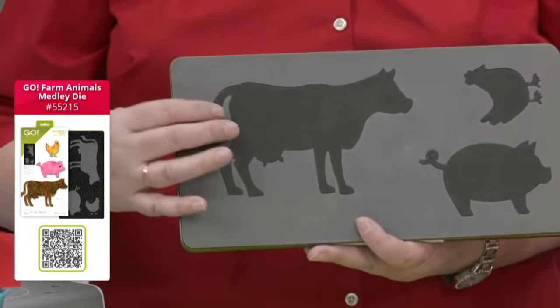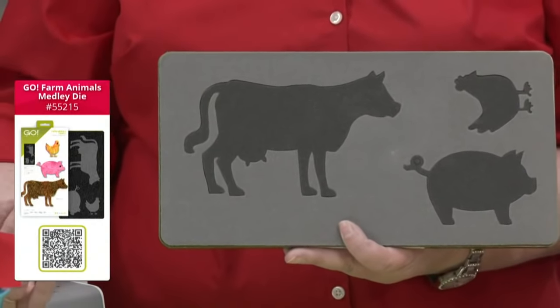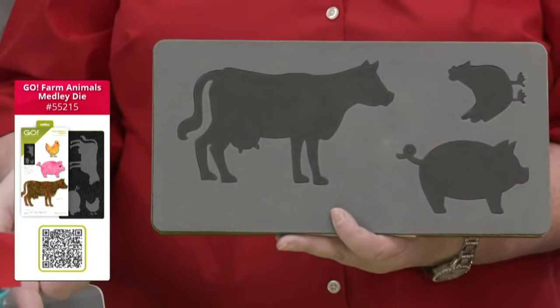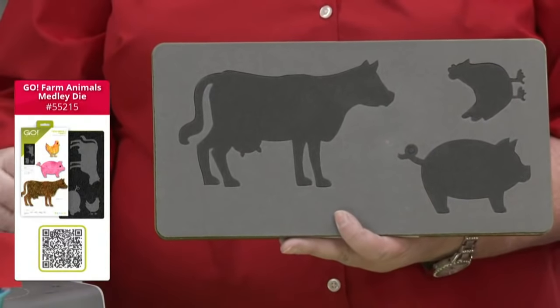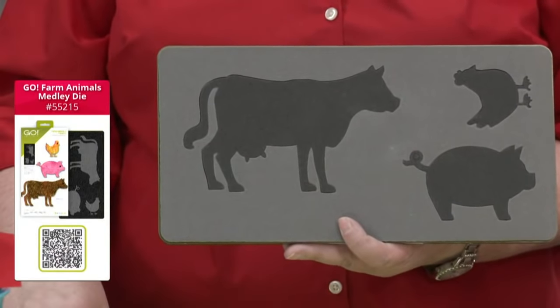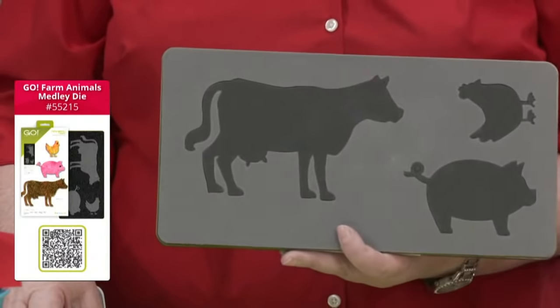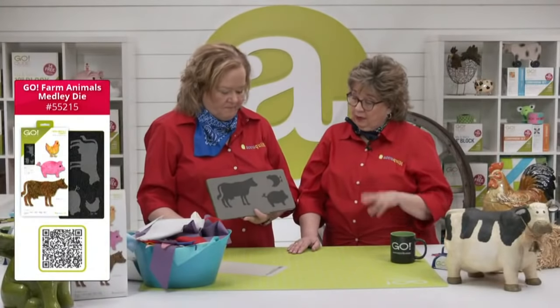So we're going to tell you to pre-fuse your fabric before you cut it. If you're using cotton, you can cut it up to 4 layers. But think about other things like felt or wool or denim, which would be super cute. And it has a free downloadable embroidery file available in 3 stitches: blanket stitch, satin stitch, and a motif stitch.